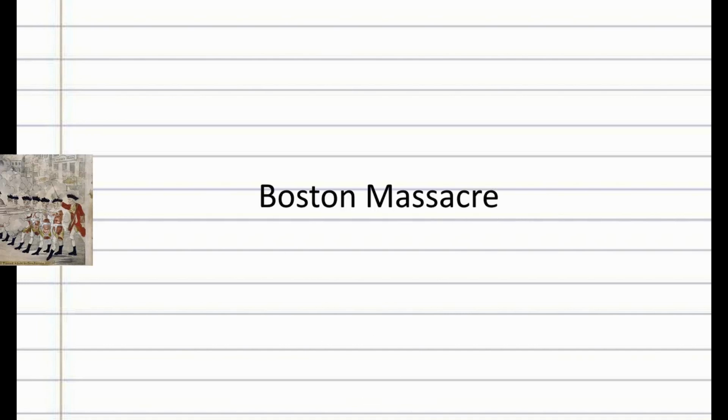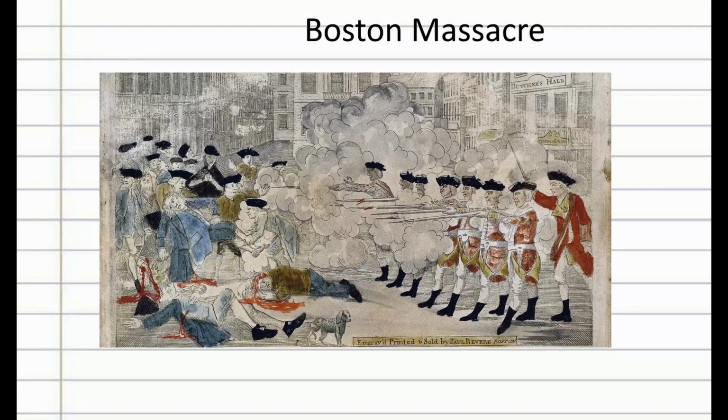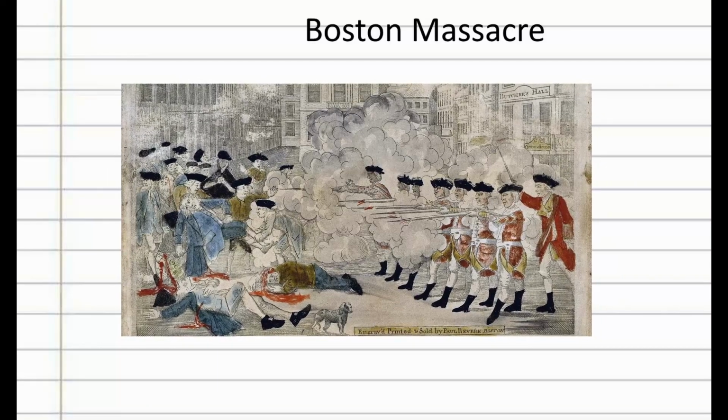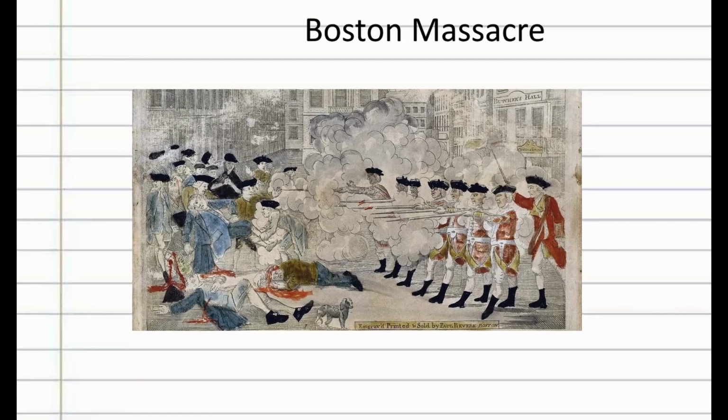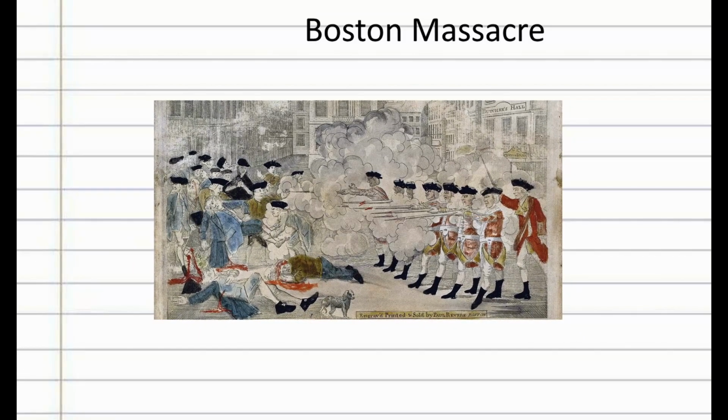Now, the second event after the French-Indian War, where blood was shed, the Boston Massacre. It started off with some patriots throwing snowballs at redcoats, then they eventually turned into rocks, and then the redcoats, they fired.